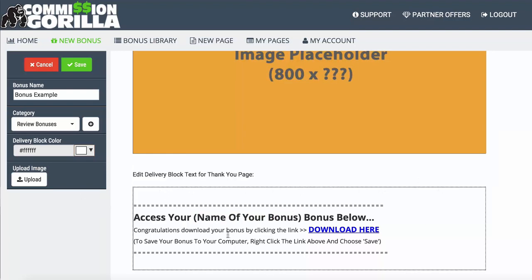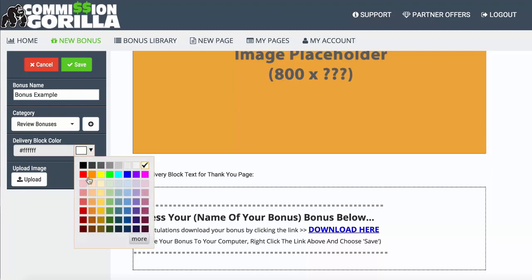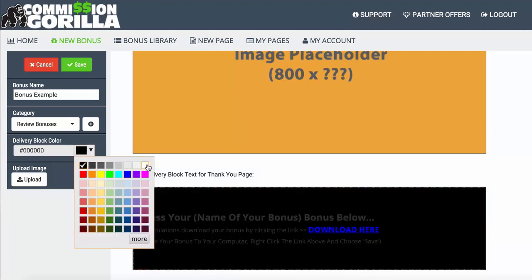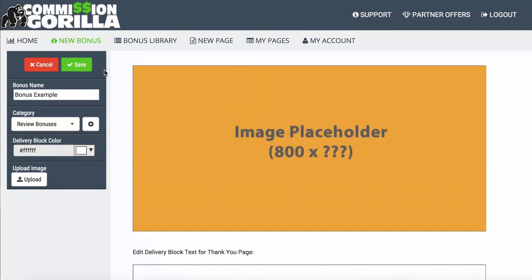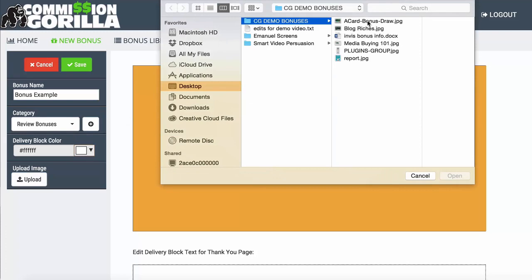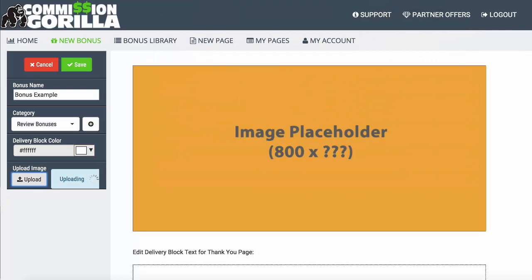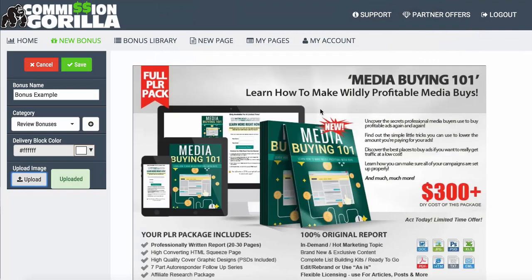But essentially, this will show up on the thank you page, and you can go ahead and change the color of this from this section just here. Okay, I'll just leave it white for now. The most important thing I want to show you though is this, the image. Okay, so let's upload an image for our bonus. So I'm going to go ahead and choose this one right here. All right, and there we go.